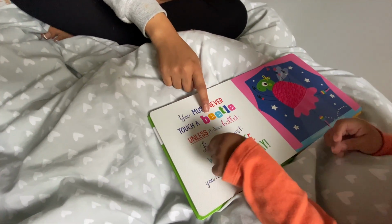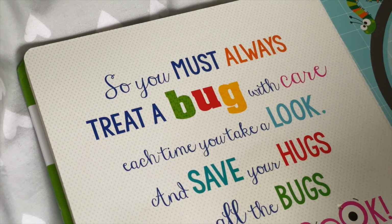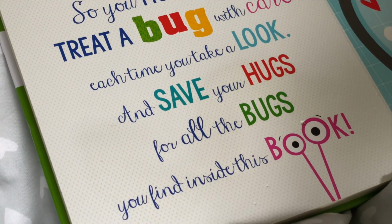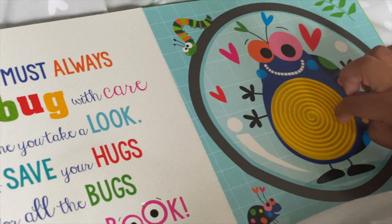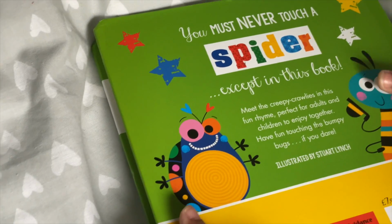Never touch a beetle. Oh, you want to read it yourself? Okay. You must always treat a bug with care each time you take a look, and save your hugs for all the bugs inside this book.